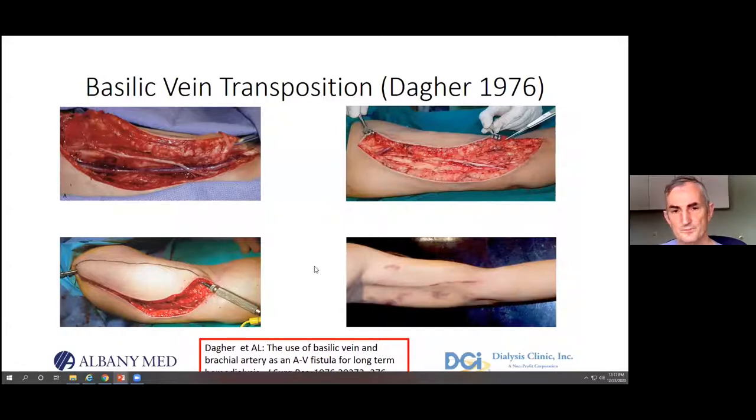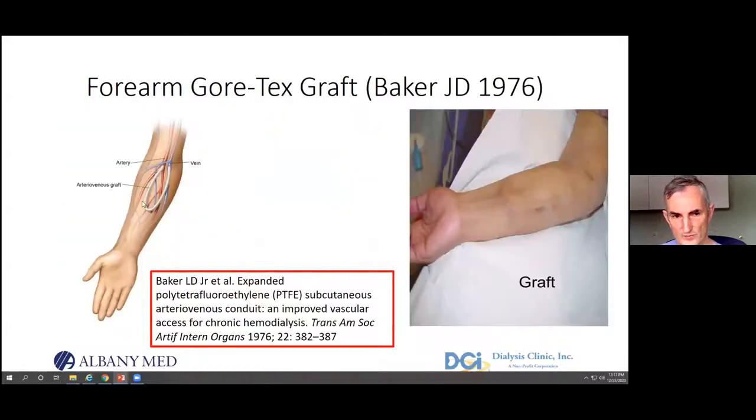Also, in 1976, the first description was made of a forearm Gore-Tex graft, which was used for AV access. We still do this to this day. This is the kind of picture we see. The graft materials that we use have changed. Back when this was first described, you had to wait 3 to 4 weeks before you could use it. We now have graft materials which are heparin bonded and other materials such as Acuseal, which can be accessed the next day. Now, all these fistulas that I described so far can be performed under local anesthetic with sedation or with an axillary block. So they're all pretty well tolerated by most patients, even our sicker renal patients.